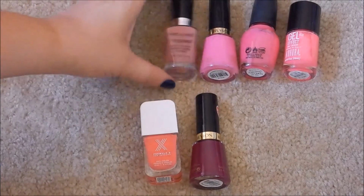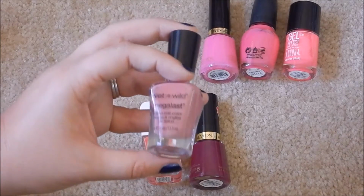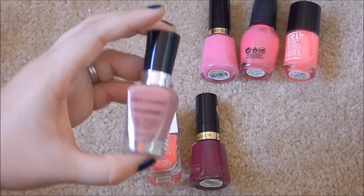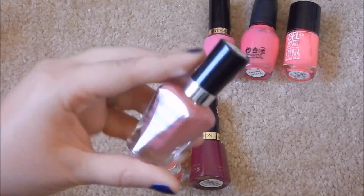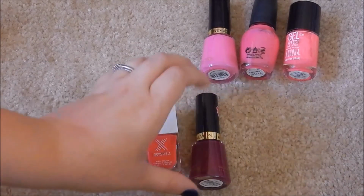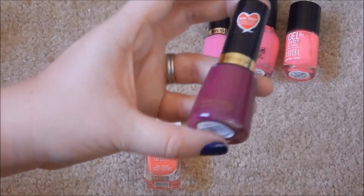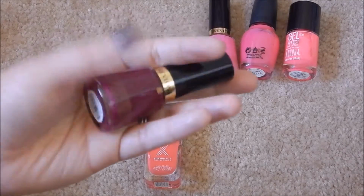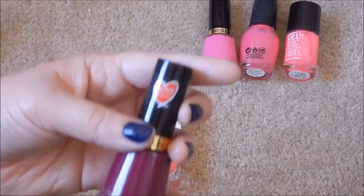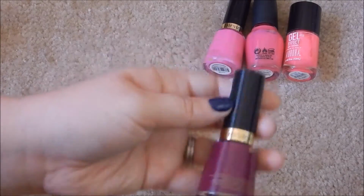I will be keeping this Wet n Wild as well. I don't think I'm getting rid of any of my Wet n Wilds. They're just such a good formula, and they're so inexpensive. I love them. So I will be keeping this nice rosy pink, and this is in the shade Undercover. I will also be keeping this one from Revlon. It's just a gorgeous, I guess you would call it a magenta purple. It's absolutely beautiful, and I'm not sure of the shade. Oh, the shade is called Passionate.